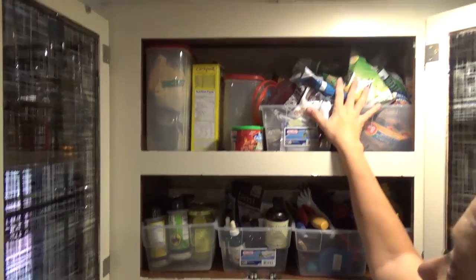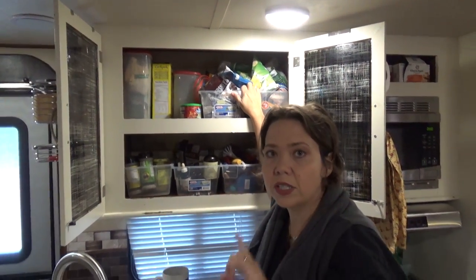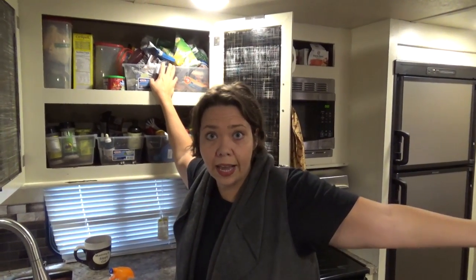We have snacks. I learned very quickly that I used to keep all of our snacks in the cabinet over there. But the problem is when we're on the road and I need to grab something out of the trailer and the slide is pulled in, you can't get in that cabinet. So I've had to learn to keep our go-to snacks in this cabinet where we can grab them if people are getting a little grouchy on the road and we need to get somebody something sweet. She's talking about me.